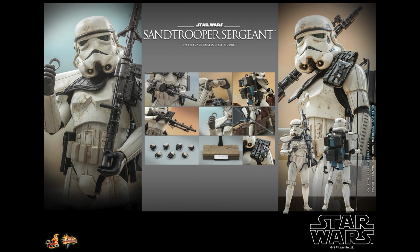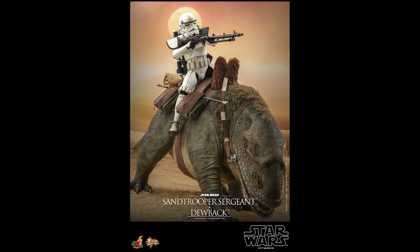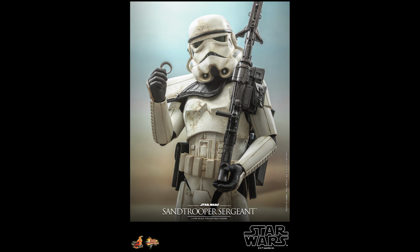Now you can't buy the Dewback by himself. However, you can buy the Sandtrooper Sergeant by himself. I don't know, man. I like them both. I'm not gonna pre-order them. Don't get me wrong, that's like a PJ category right there. But it is pretty interesting.